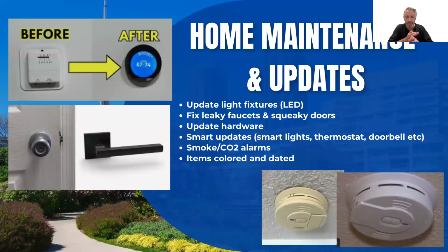Thermostats, light switches or light bulbs to smart light bulbs so they can be controlled by your phone is a nice selling feature. You can set timers on things. You can change the dim of them. So all those things with smart lights or smart light switches are little things that can add some value, maybe monetary in some cases, and maybe just an excitement level for the buyer that they're that much more excited to either offer or offer more on it. Smart doorbells, ring doorbells, all that sort of stuff.